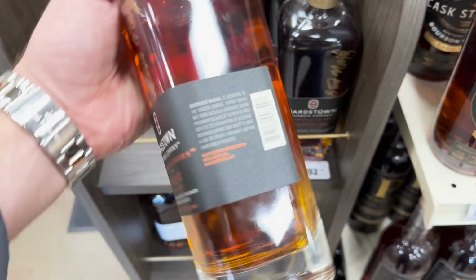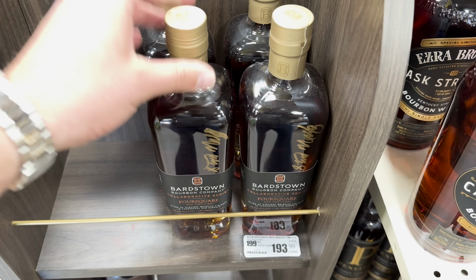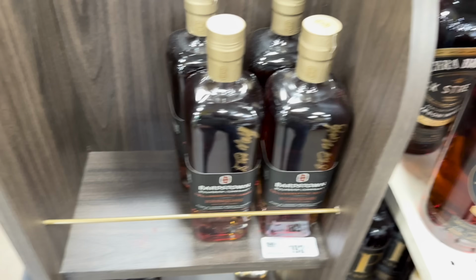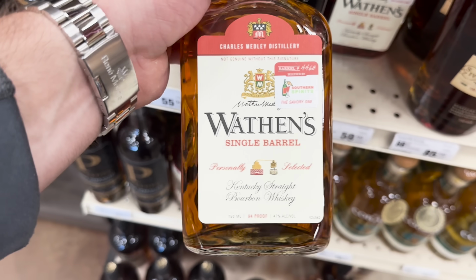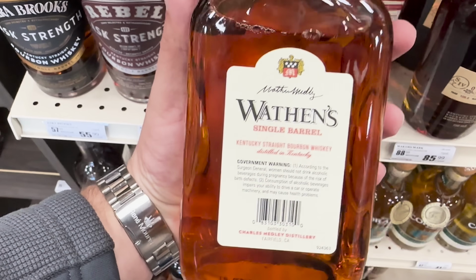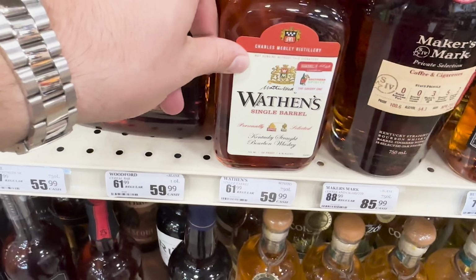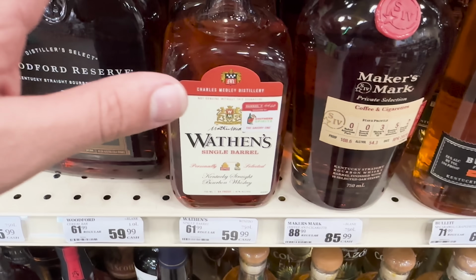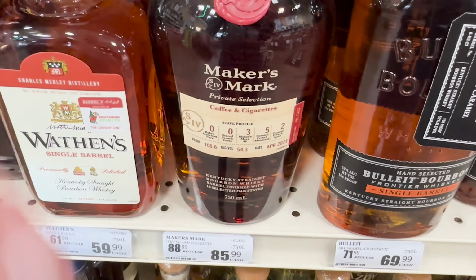That is so cool. I mean, I've never had the Foursquare series, but that's a cool collector's bottle to have for sure. I wish people knew about this brand right here because I've seen it everywhere, and a single barrel from them seems really interesting. But a $60 bottle from a brand that I don't recognize at 94 proof, you know, I may pass on that. But this one, coffee and cigarettes, dude.